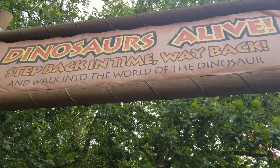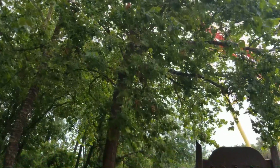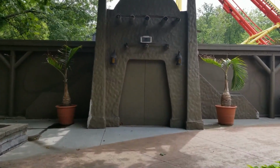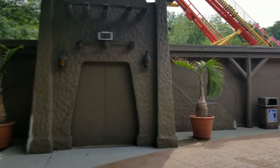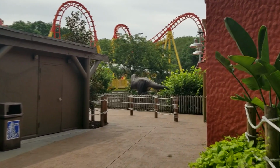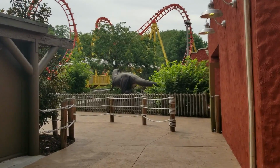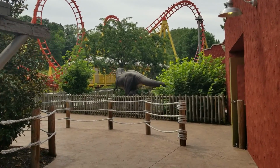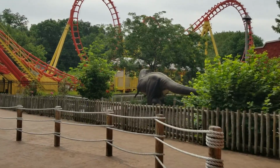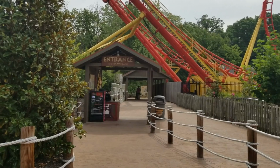So here's the entrance to Dinosaurs Alive. This is their walk through into the jungles. You can see the building there. And then as you come around, you get a look at one of the dinosaurs. This is actually an extra upcharge. It's $5 more to come walking in and to go back into the jungles where they have all of these little dinosaur figures. And you can see they've just got a massive line.